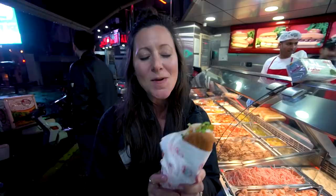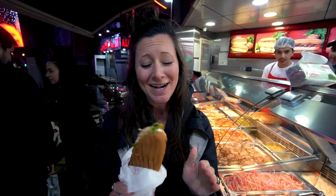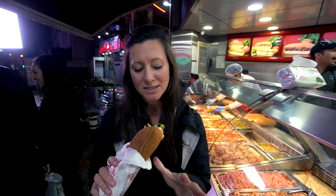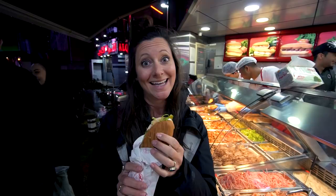So this isn't actually a food that I'm excited to try. Our friend Nano, who is from here, told us that we had to try it because it's super Lebanese, but it sounds kind of weird. Apparently it is Asian chicken, so like chicken with soy sauce. There's supposed to be corn and mayonnaise. He's also added some lettuce and pickles and smushed it like a panini. So here goes.